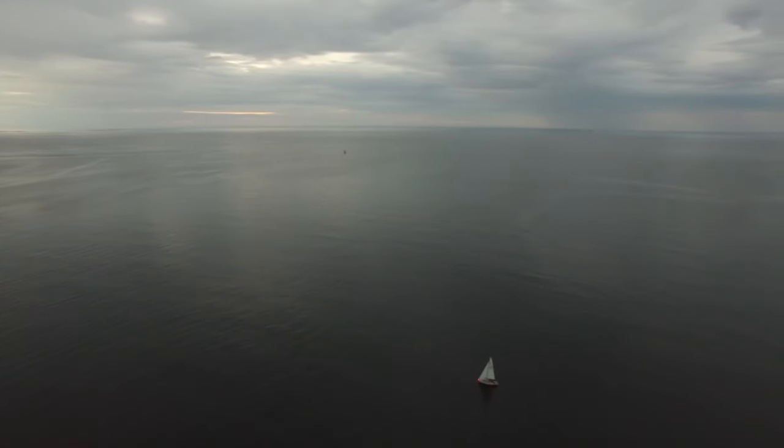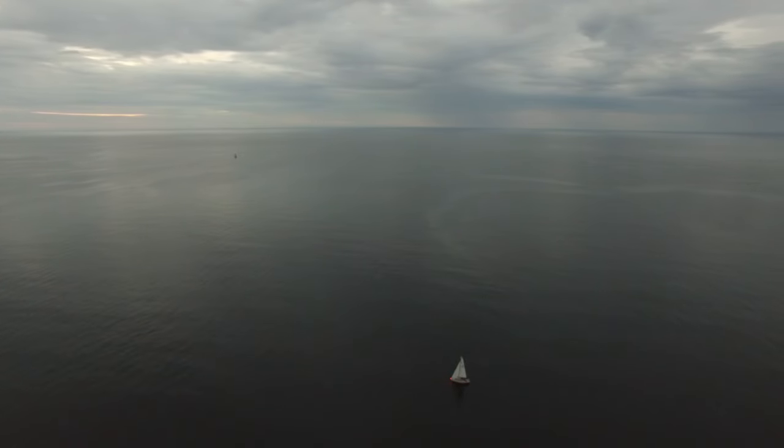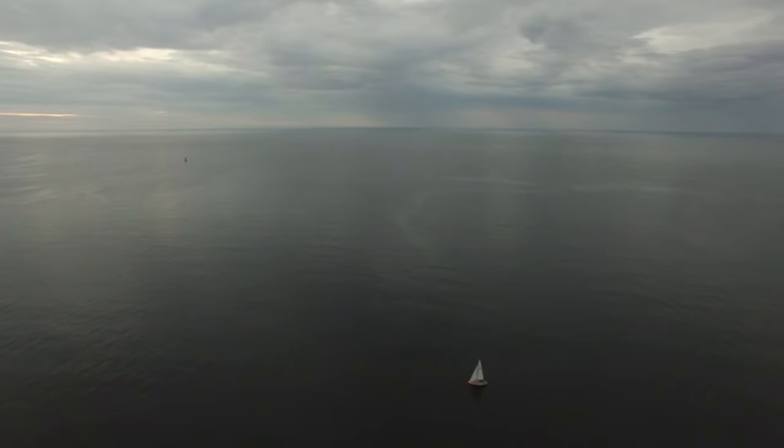I couldn't resist putting in this shot of Expressly Forbidden because it's such a small sailboat sat there on the giant edge of the North Sea.